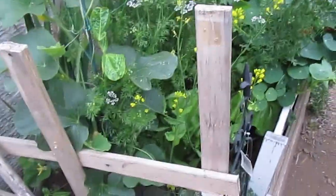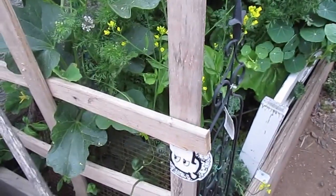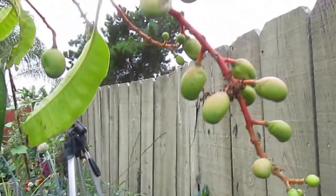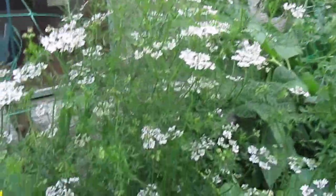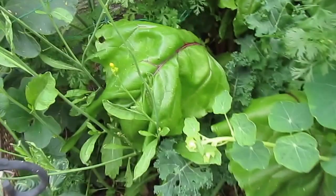So, it's like a jungle over here compared to the last time that I shared it with you guys. My mango's doing really well, and they're getting really nice and big there. So you guys know how excited I am with this. Let's see. Wow. Can't tell you guys what's all in here now. My cilantro is overgrown now, so I'm just gonna let this guy go to seed and then just cut him down and give them to the chickens.